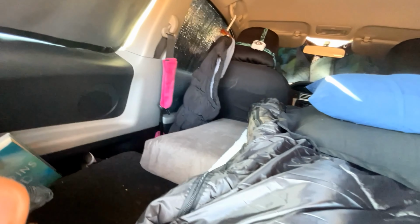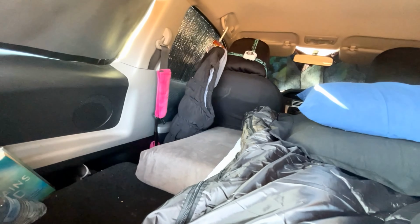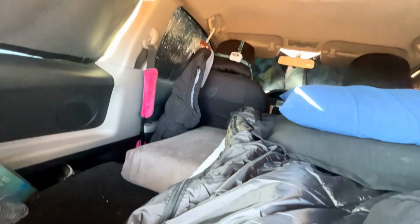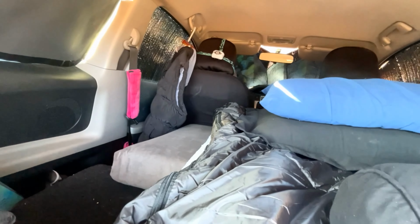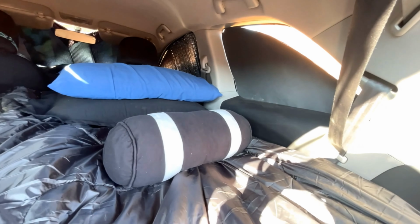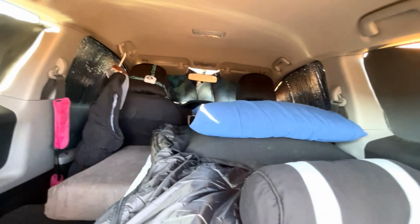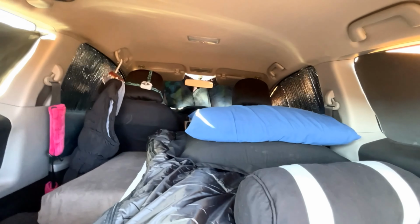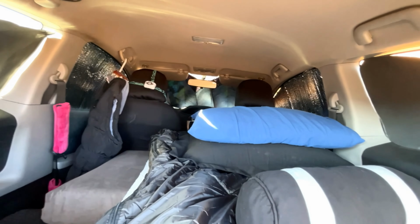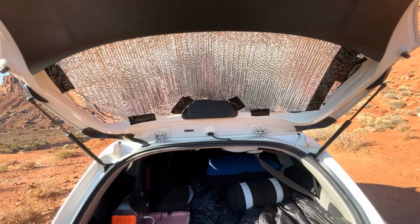And then back there, I have all my warm gear. So like my hoodie, and of course my headlamp, which I need easy access to. And then up front I have just my regular sun visor to keep the light out. And then I did make reflectix for the two front windows, and I did for the back window as well. And those seem to be working really well.